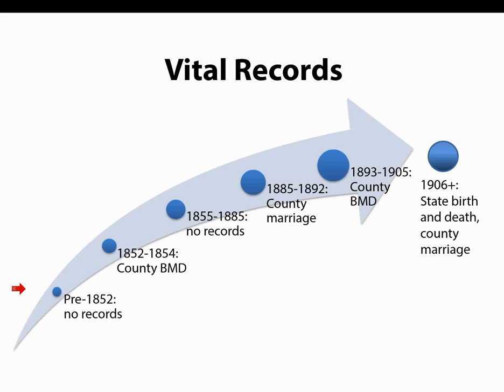So before 1852, the only birth, marriage, and death records will be in churches or in larger cities such as Philadelphia. Between the brief time period of 1852 to 1854, the state briefly flirted with vital record keeping at the county level, but because compliance was so spotty, the effort was soon abandoned. And then for the next 30 years, 1855 to 1885, there were no civil records kept, and genealogical research must rely on church records or large city records.